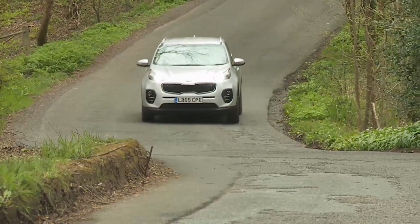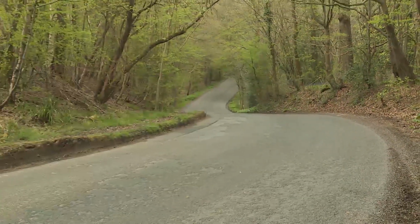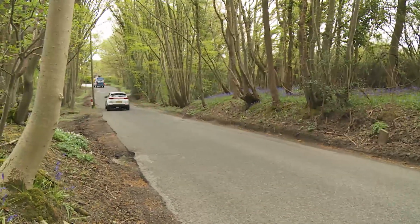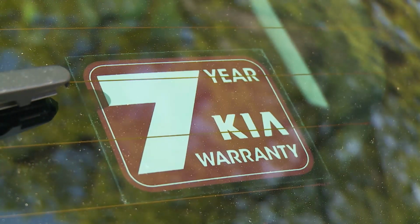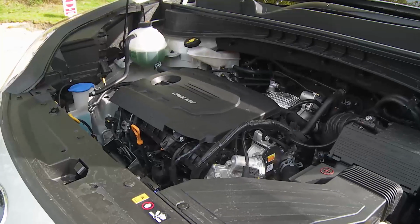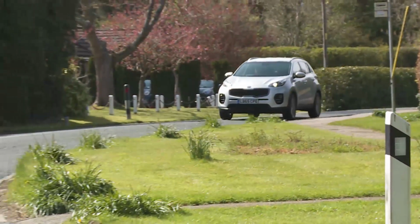What else do you need to know? Well, let's talk warranties. Most cars in this class come only with an unimpressive 3-year, 60,000 mile deal. With this Sportage, in contrast, a much more complete peace of mind package comes as standard, thanks to the best customer assurance plan in the industry. A much trumpeted 7-year, 100,000 mile package. Now, it's worth pointing out that when you read the small print, you discover that you only actually get 7 years of cover on the engine and the gearbox. It's 100,000 miles and 5 years for everything else.